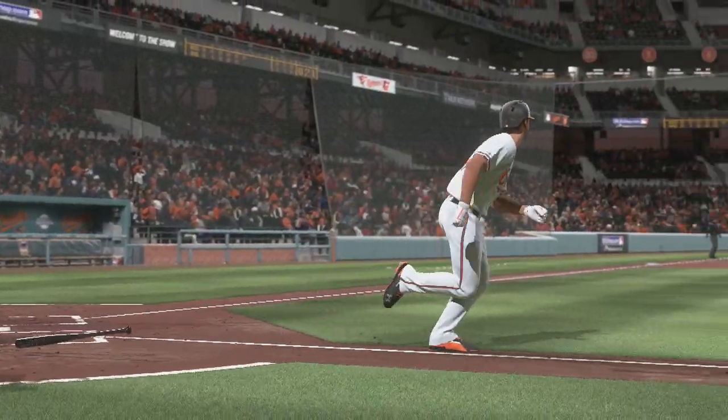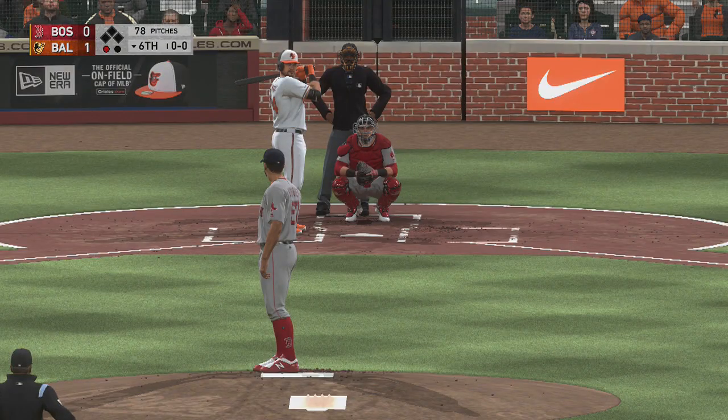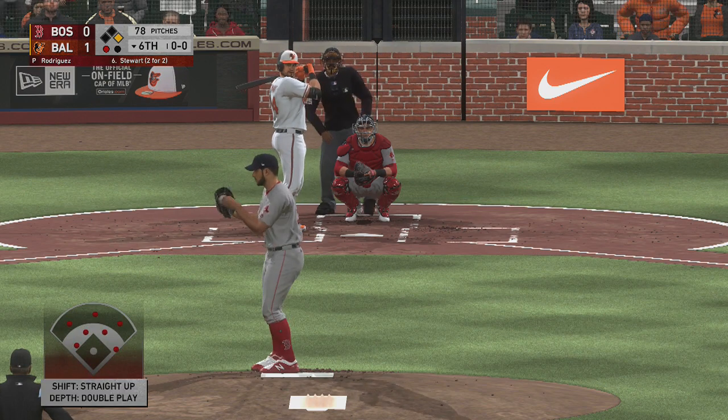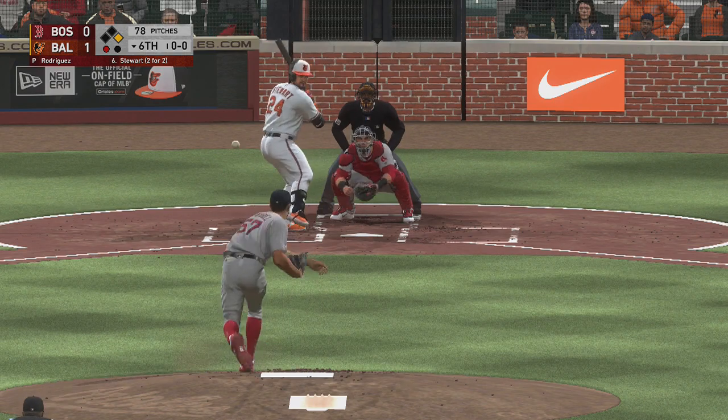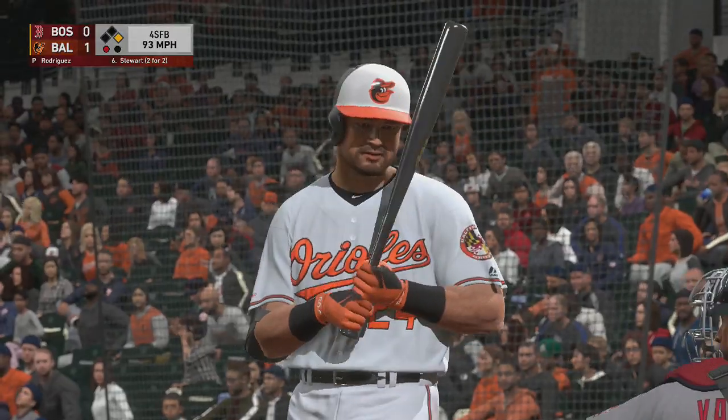Yeah, I can't tell you how nice that feels right there. You battle to get in the count leverage and fight to get your best swing off. 0-2, you're almost turned around walking back to your dugout, so that's a nice piece of hitting.